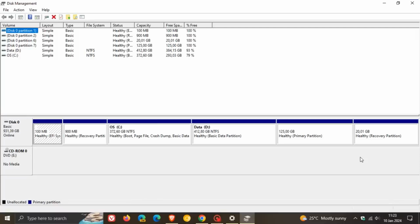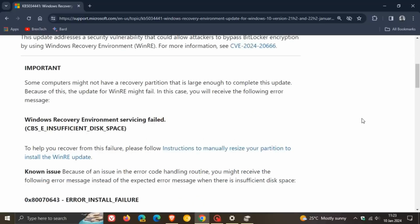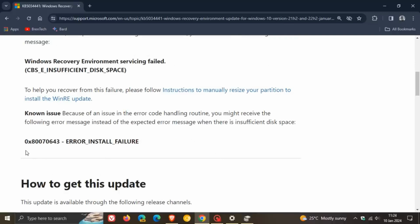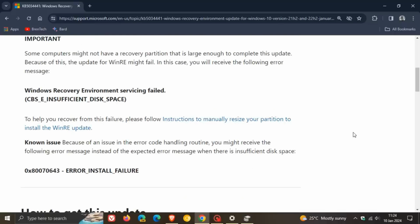But if you have a small recovery partition, as an example, maybe a couple of 100 megabytes in size, that's where the problem might occur, because this update might not have enough space to install in that recovery partition to address this vulnerability. And that's where the update is throwing out this error: Windows Recovery Environment Servicing failed, CBSE insufficient disk space, and here's the error 0x80070643, install failure. So a bit of a two-sided factor here, where Microsoft had to push it out to address this issue, but well knowing that the update might fail, which I think a lot of users may have issues with, because it seems that there are a lot of reports that this update is failing to install, with these errors being thrown.